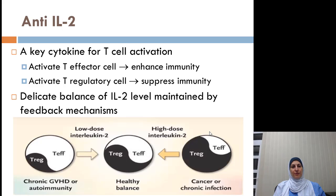Interleukin-2 is an interesting type of cytokine. This cytokine is responsible for T cell activation, and it activates both the effector T cells, which are the cytotoxic T cells and the helper T cells that activate the B cells and the other T cells, and also it activates the regulatory T cells, which tend to calm down and suppress the immunity. So you can think that it has a sort of contradictory function. In fact, interleukin-2 is fine-tuned in the body, and there are lots of feedback inhibition mechanisms that control the level of interleukin-2.